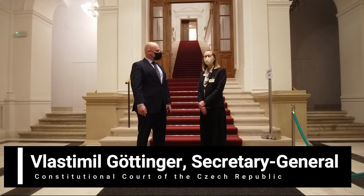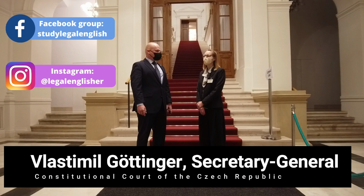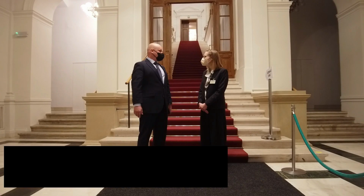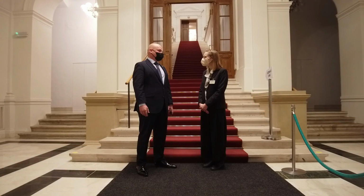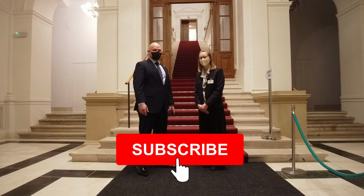I'm here at the Constitutional Court with Vlastimil Göttinger, who is the Secretary General of the Constitutional Court. Thank you for showing me around today, Vlastimil. Thank you very much for coming to the Constitutional Court and welcome to the supreme body of protection of constitutionalism in the Czech Republic. And very warm welcome to all of you who are watching us.